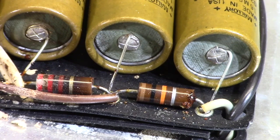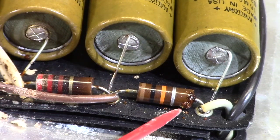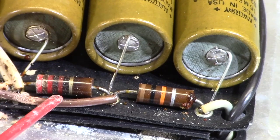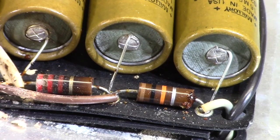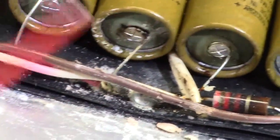First of all, genuine carbon comps are old, and carbon comps will start to deteriorate slightly with age, and have a much shorter useful life once they go into the amplifier. And resistors like these that have been in an amplifier for this many years are going to have not only aged physically, they're going to have aged electrically, seen all kinds of heat and all kinds of issues. So those two guys will be going away along with these caps.